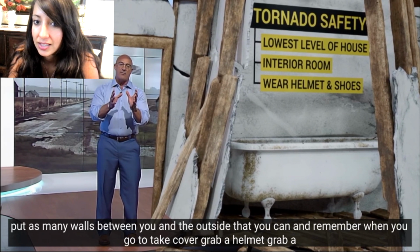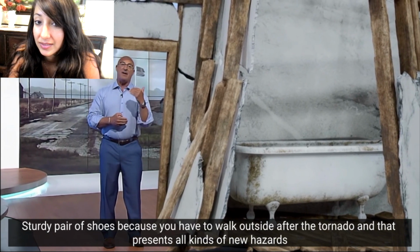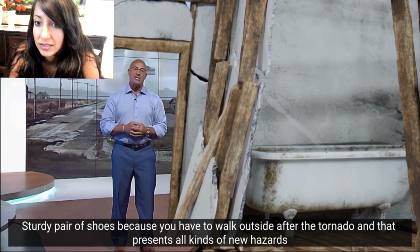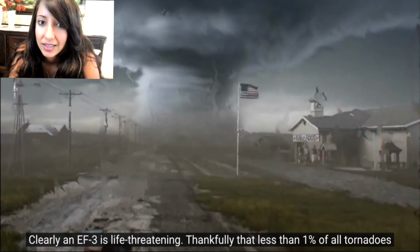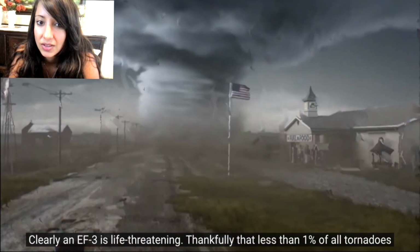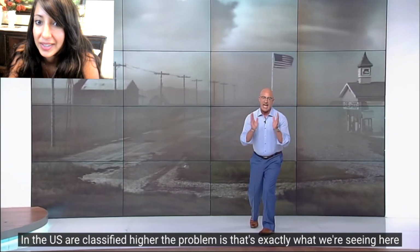And remember, shelter, take cover, or grab a helmet. Grab a sturdy pair of shoes, because you have to walk outside after the tornado, and that presents all kinds of dangers. EF3 is life-threatening. Thank goodness, less than 1% of all tornadoes in the U.S. are classified higher. The problem is exactly what we're seeing here.